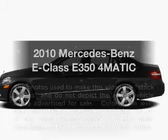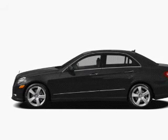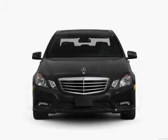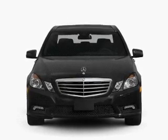Presenting the 2010 Mercedes-Benz E-Class. Travel the roads in style and comfort in this great vehicle with a reliable six-cylinder engine. The powertrain includes all-wheel drive driven by an automatic transmission. You will appreciate the safety feature of anti-lock brakes.